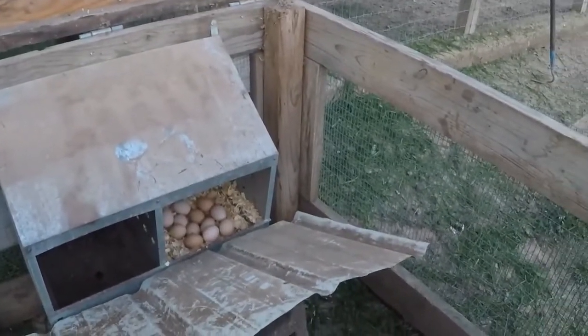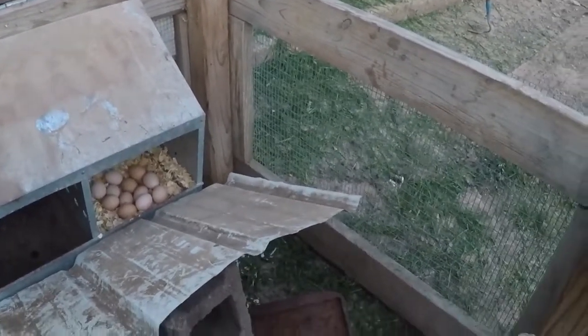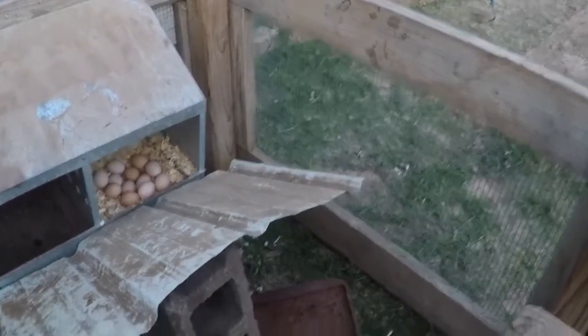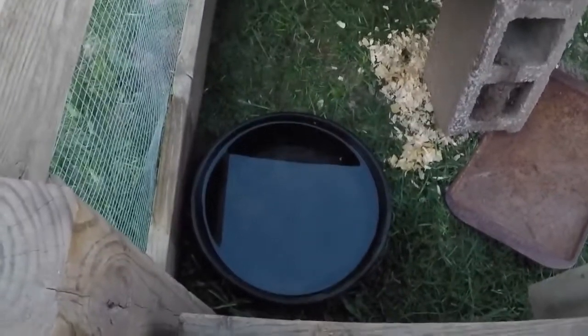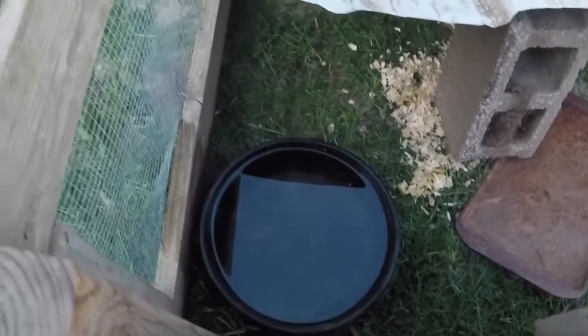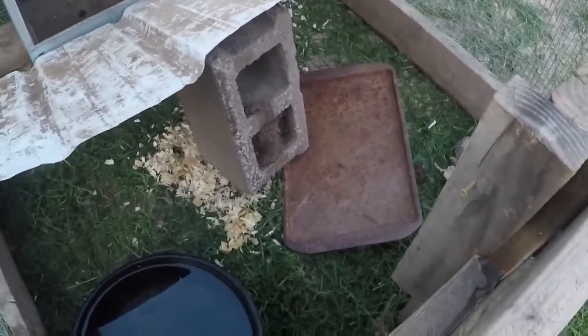Another neat thing is when they go to hatching, they can't go nowhere because they're in this little pen. For a day or two, I'll keep them in here. The only thing I'll have to do is change the water out, because that type of water, a baby chick will drown in that. So I'll put a regular chick water. Then I also put a bigger feeder for them.